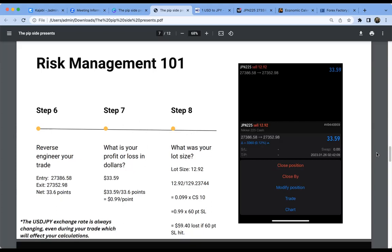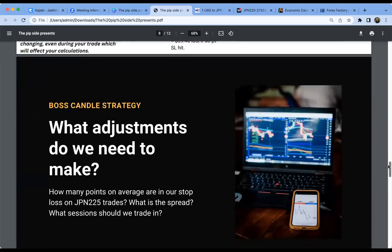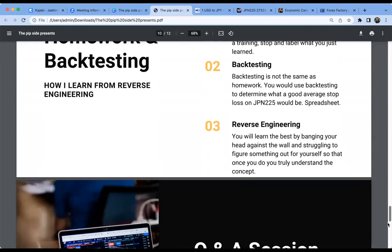Okay, so once this trade closes, I would like you to do this exercise. And when I get down to my next slide, you're going to see what I have to say about something back here.